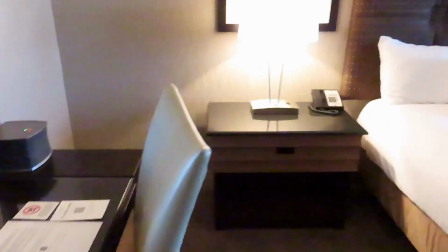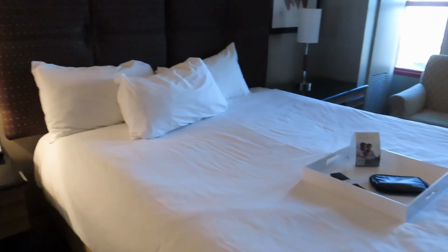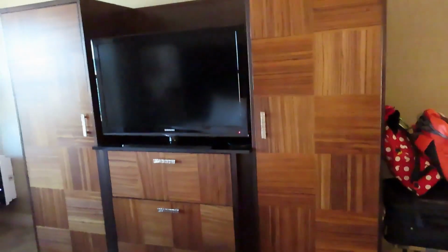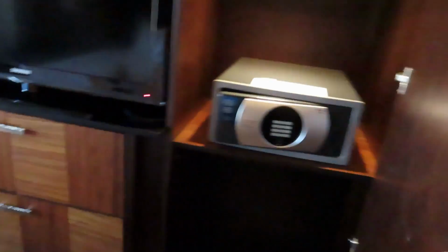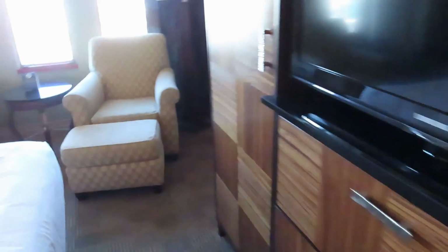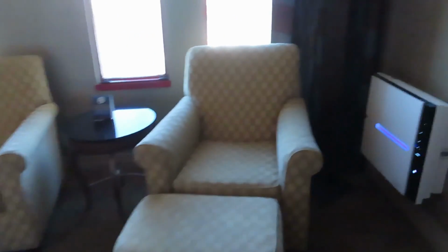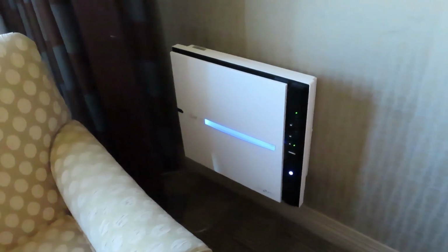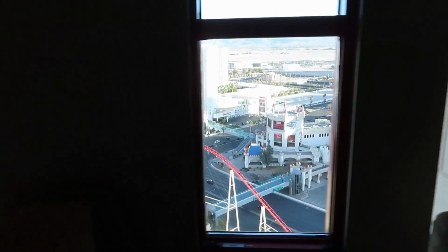Little desk. Nightstands. We did get the king size bed. It's got the TV. Some drawers. There is a wall safe. Now this one does have an air purifier in it. I'll purify the air. And then we do have a strip view.